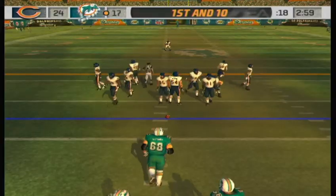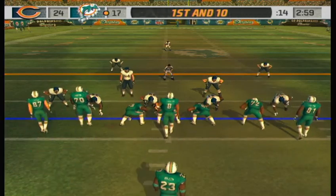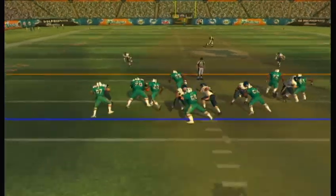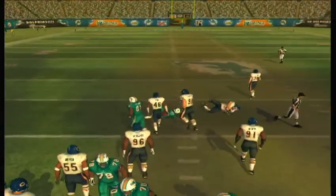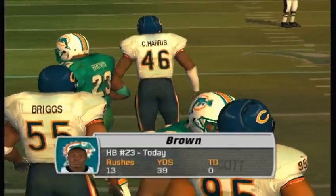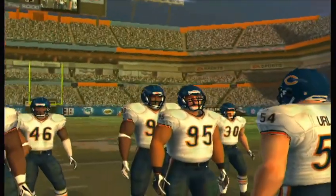So they have first and 10 here at the 27-yard line. Watch that screen. Brown, the lone setback. Hands it off. Urlacher comes up to make the play. At the 35, Brown kept his legs moving, gets 7 hard-earned yards.